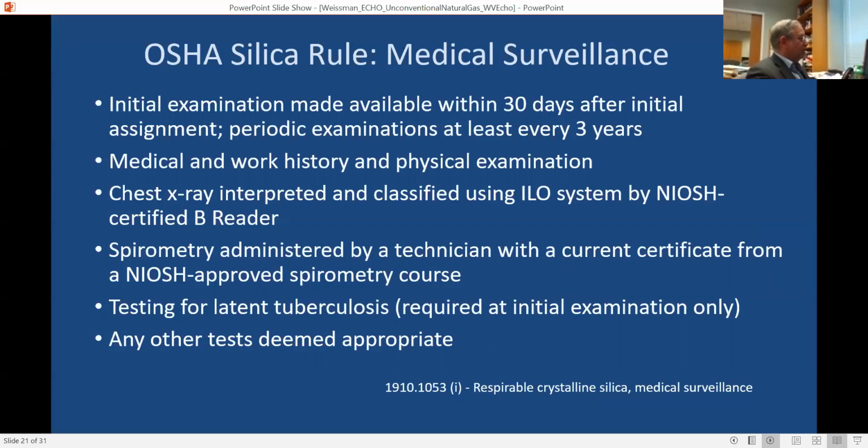Spirometry has to be provided, administered by a technician with a current certificate from a NIOSH-approved spirometry course. At initial examination, the worker has to be tested for latent tuberculosis. That can either be done with a skin test or an interferon gamma release assay. And any other test deemed appropriate by the physician should be provided.